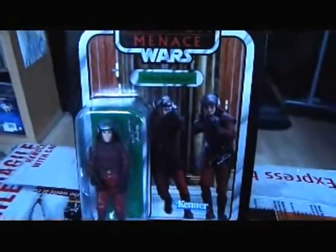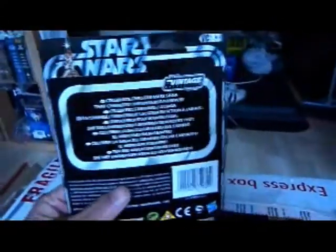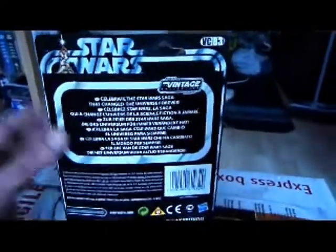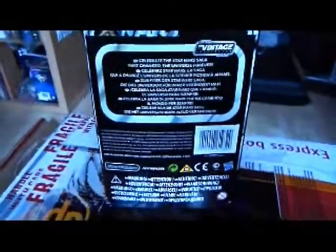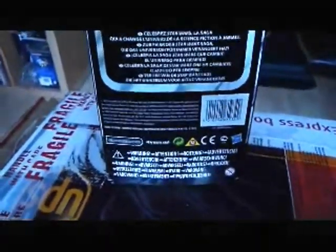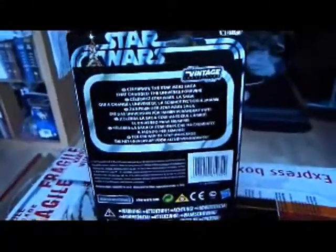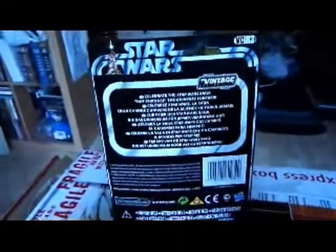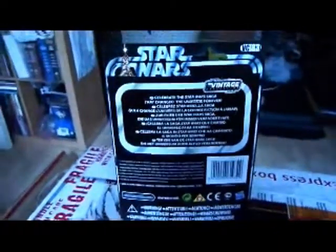The card looks amazing. You've got two Naboo soldiers running at us, and if I turn it over, you can see it's got the European sticker on it. So it's a shame, because you can't really see the back of the card, which is really done in a retro style. But there'll be plenty of videos of this on YouTube, so you can see that there. It looks very reminiscent of the old vintage 1978-79 backs. So the back of this card is excellent as well.